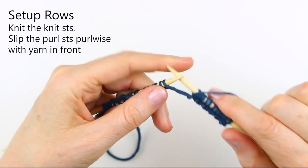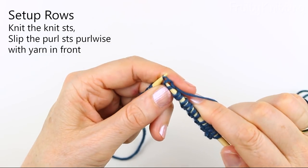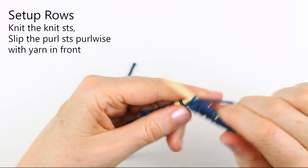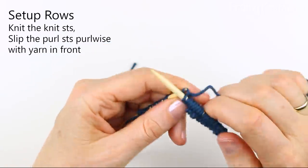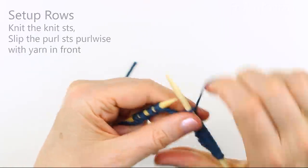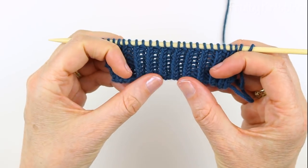You work an even number of these setup rows because each row worked is essentially only a half row knitted, because you slip half the stitches on each row. So you can either do this for two rows or four rows. After working two or four of these setup rows, you just continue knitting in the normal one by one twisted ribbing. Here it is again finished. You can see it's really neat.